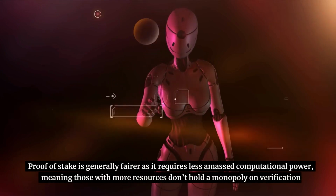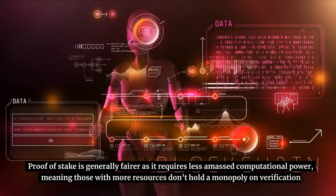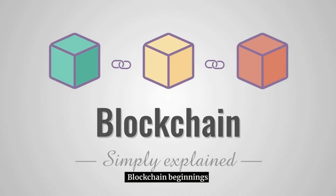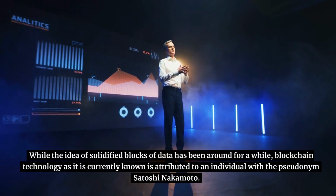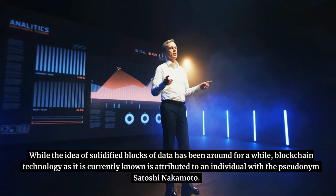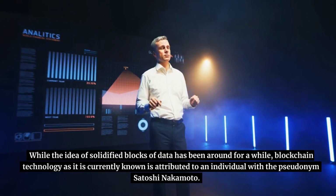Proof of stake is generally fairer as it requires less amassed computational power, meaning those with more resources don't hold a monopoly on verification. Blockchain beginnings. While the idea of solidified blocks of data has been around for a while, blockchain technology as it is currently known is attributed to an individual with the pseudonym Satoshi Nakamoto.